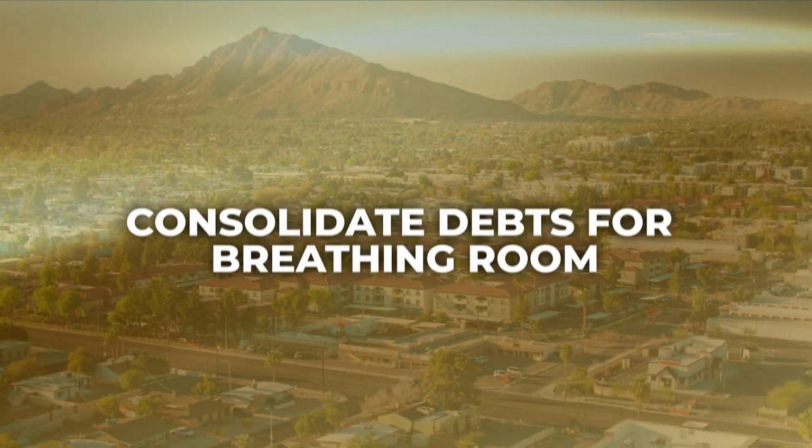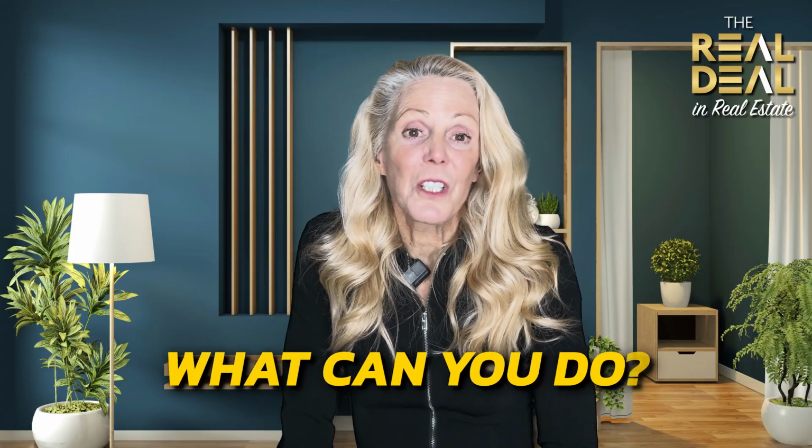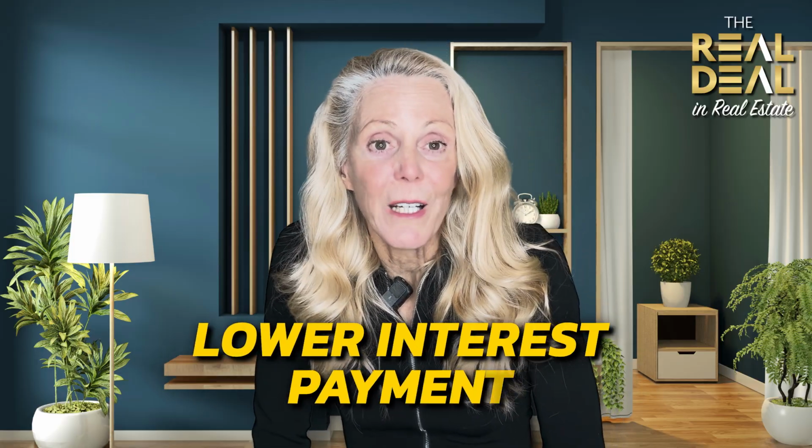And lastly, consolidating debts for breathing room, because that's really important, especially if they have high interest rates. Debt doesn't just disappear when you retire, because credit cards and car loans, even those lingering student loans, can still weigh you down. So what can you do? Just use your home equity to consolidate these debts into one simple lower interest payment.